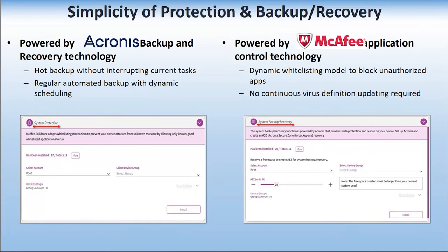Then the other one is McAfee. The McAfee that we offer is actually for whitelisting, not blacklisting. In simple terminology, blacklisting is more for antivirus. Whitelisting is also for security purposes. It can actually prevent viruses, malware, or Trojan horses. But how it works is a little bit different, a paradigm shift. It works by only allowing approved executables to run.